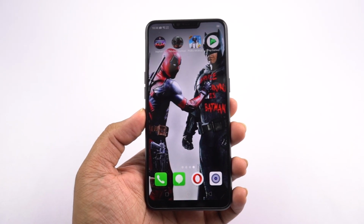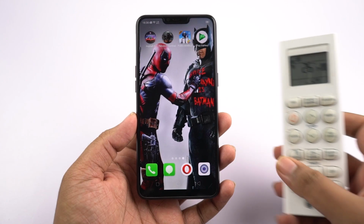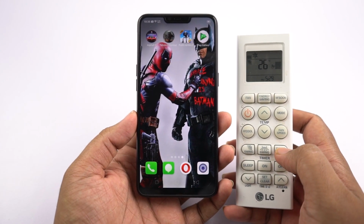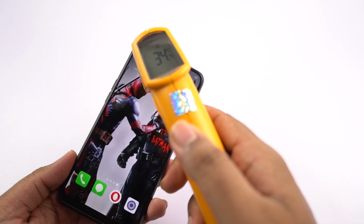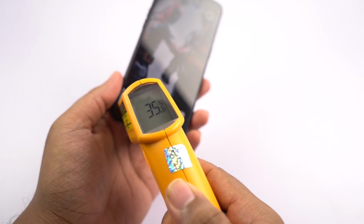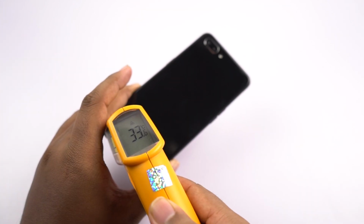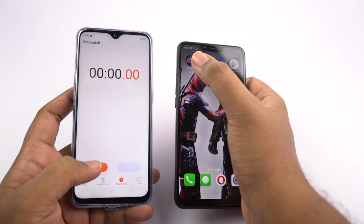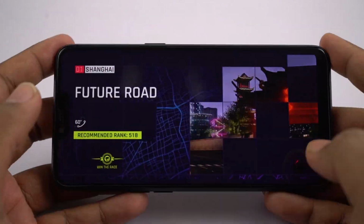Now coming to my setup, the phone currently has 88% battery left, there are two huge lights on either side and there is an AC running in the background at 26 degrees and the current room temperature is 28 degrees. Now coming to the temperature of the phone, on the front it is about 33 to 34 degrees, at the bottom it is 35 degrees, on the back it is 33 to 34 degrees once again, and at the bottom it is 33 degrees. Now I'll start the timer and start the gaming review with Asphalt 9.